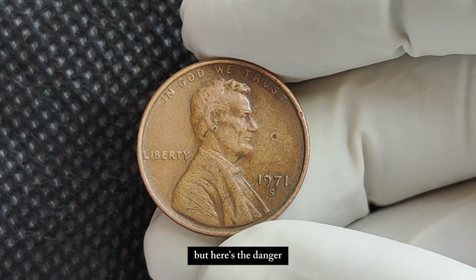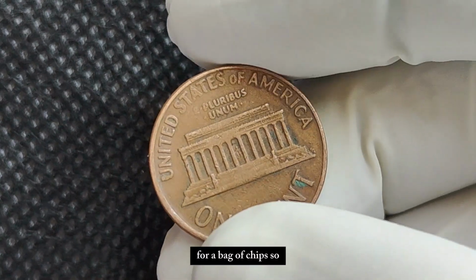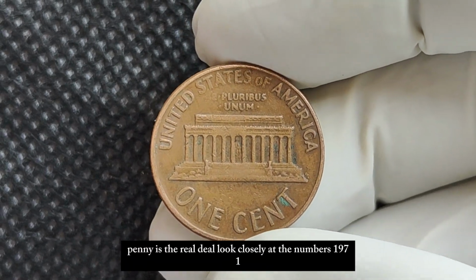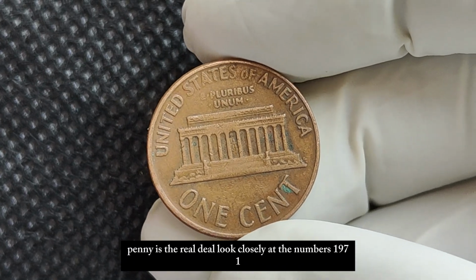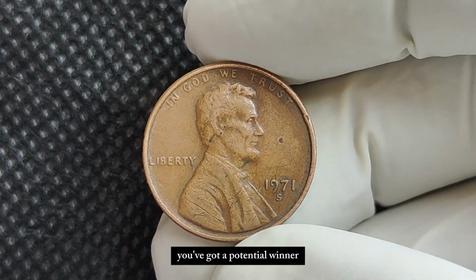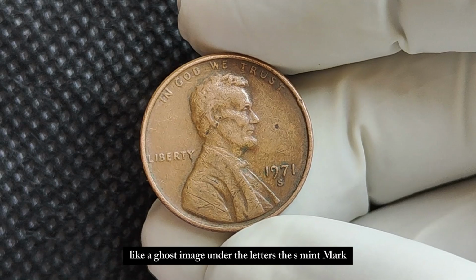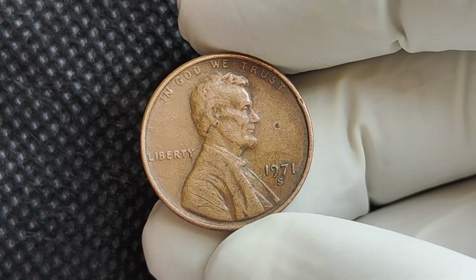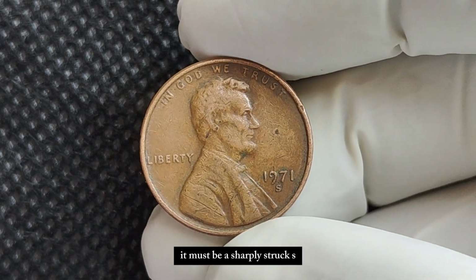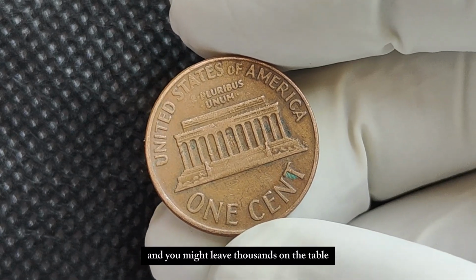But here's the danger. If you don't know what you're looking for, you could easily spend a $1 million coin on a bag of chips. So how can you tell if your 1971 penny is the real deal? Look closely at the numbers 1971. If the edges appear doubled, you've got a potential winner. These words might show subtle but unmistakable doubling, like a ghost image under the letters. The S mint mark? Pay attention. It's located just under the date. It must be a sharply struck S, not a blurry blob. Miss one of these details, and you might leave thousands on the table.